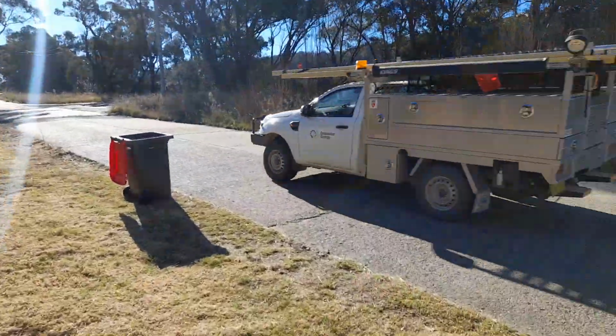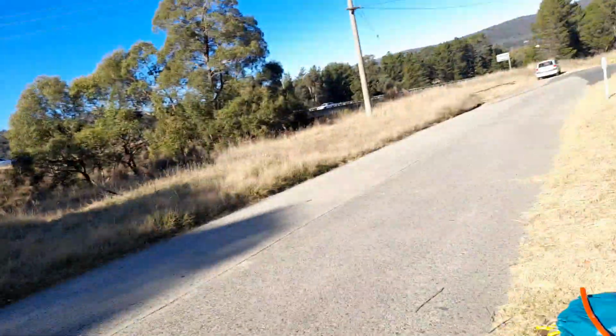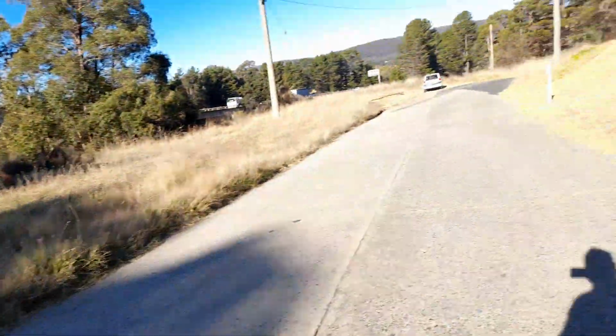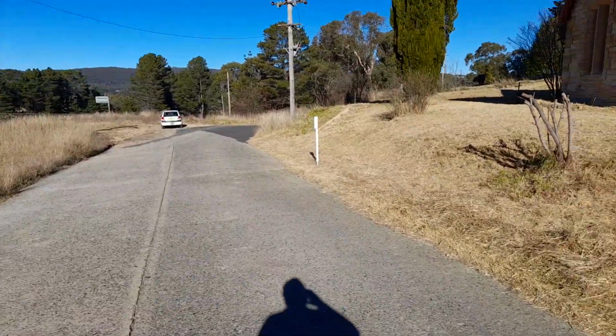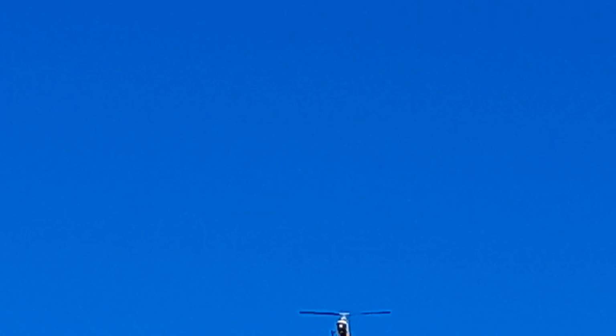There goes another. Isn't it marvellous? When you do a video, all the cars have got to show up. I'm on a dead-end road in the middle of nowhere. What have I got? I've got a truck, a car and another car. Unbelievable. Never misses. And here comes our helicopter, the one on the previous video. Where is he?